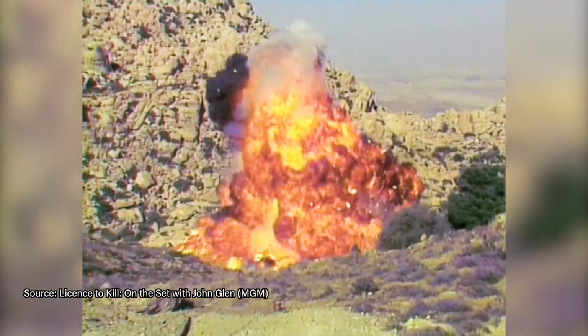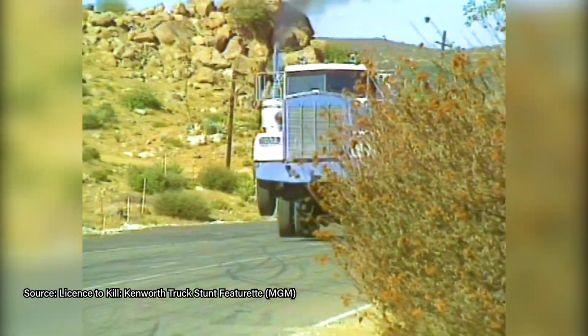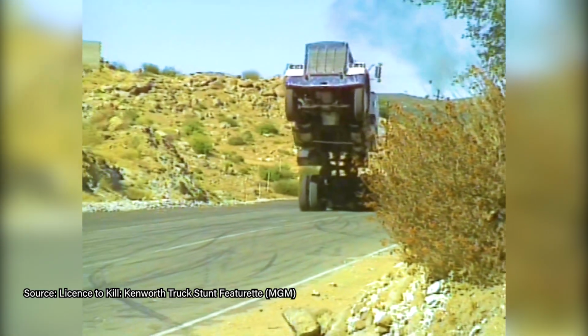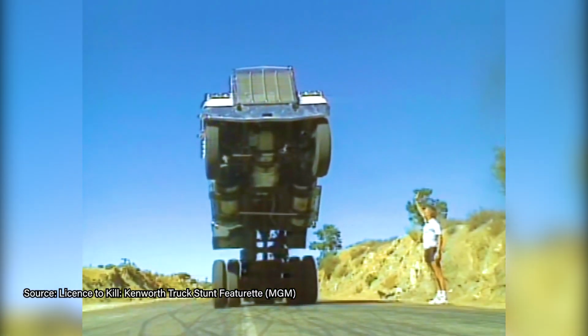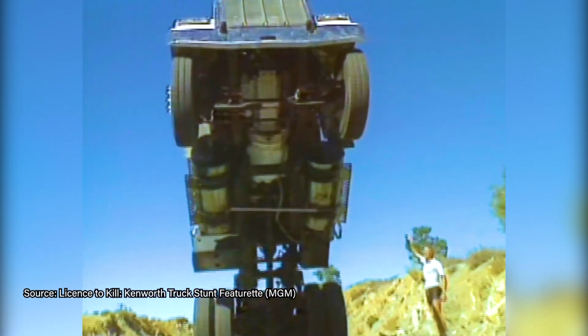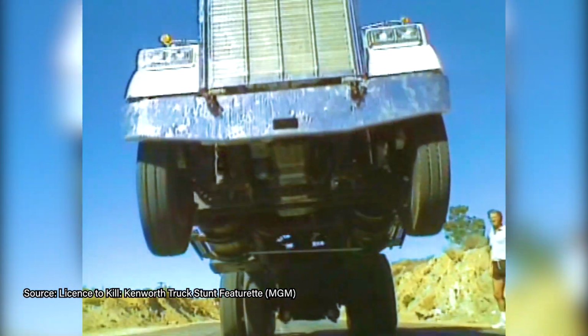And this one. We're also really awestruck by what Remy Julien was able to pull off here, and the amount of punishment a vehicle of this size can withstand. Major kudos to those engineers who put these units together.